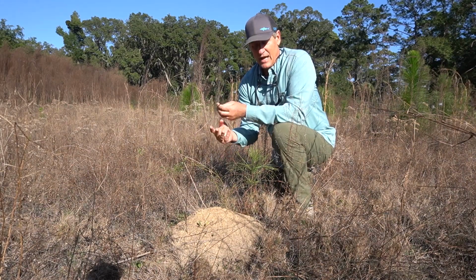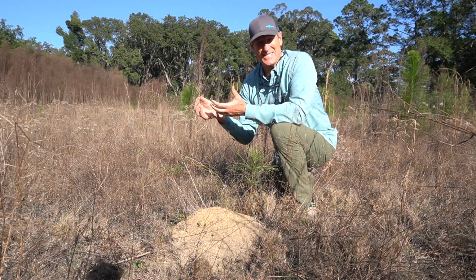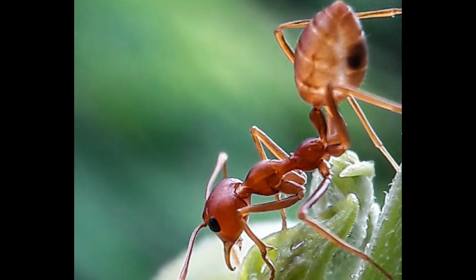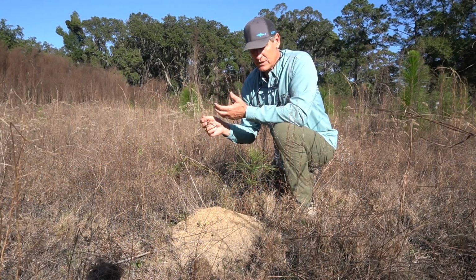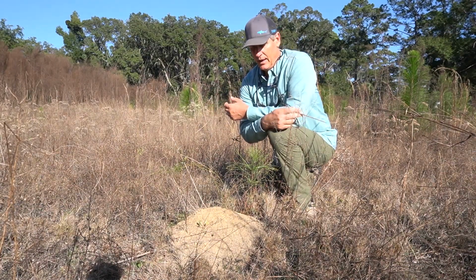Now, the scientific name of this animal is Solenopsis invicta, which just sounds dangerous, doesn't it? And it's the imported fire ant. And the sting is really quite impressive. I mean, they can both bite and sting. And for most people, it leaves kind of a welt, almost like a little pimple, and it really hurts. And sometimes, you know, you're stung 10, 20 times before you realize what's happened.